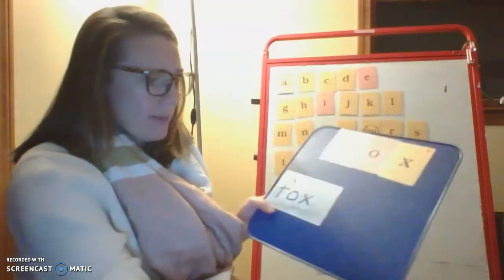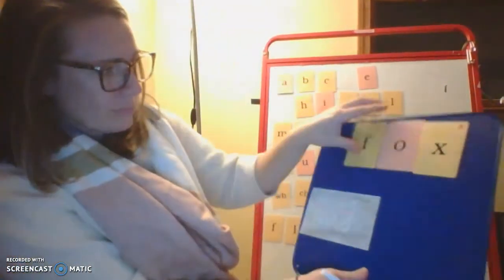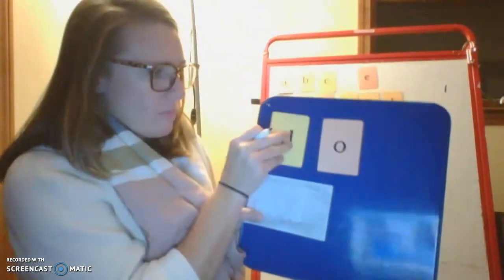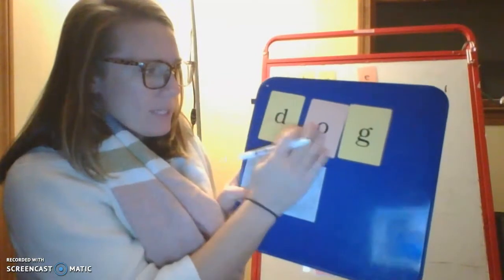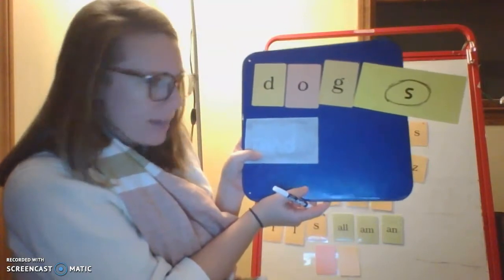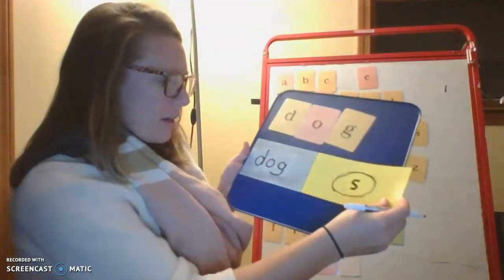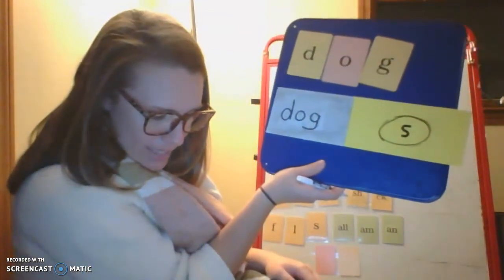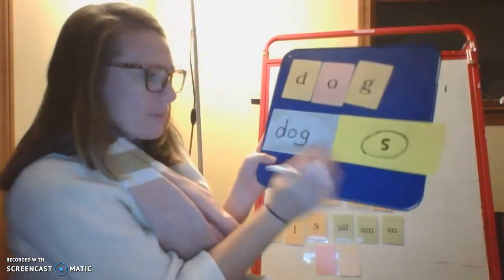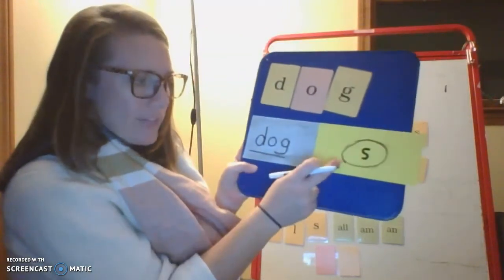Now, look at this word. Let me erase that. And I'm going to change out a few letters. Okay. What does it say now? Dogs. Yeah, dogs. So if I were to need to write dogs down here, I would write dog, and then I would need my suffix S, right? They're two separate parts. We have a base word and a suffix ending, but we have to have that suffix S in a word like dogs.